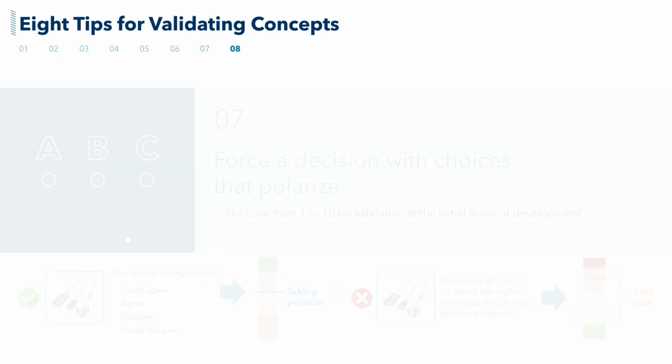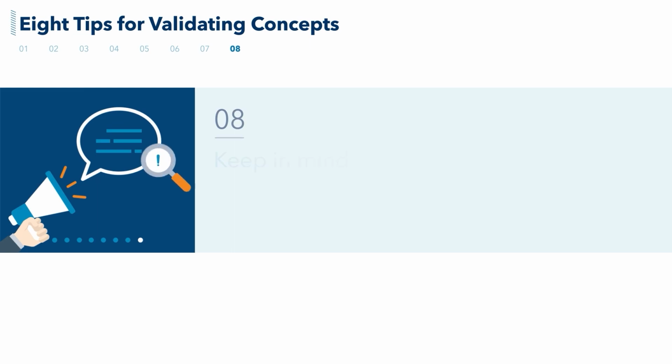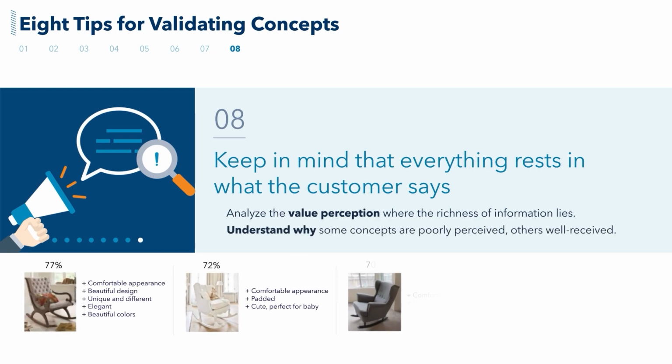Last but not least, keep in mind that everything rests in what the customer says. You may have big numbers like purchasing intent, but it's necessary to look at those open-ended questions. You can analyze the value perception and where the richness of the information lies. Most importantly, you need to understand why some concepts are poorly received while others are well received. Both perceptions pose value. I hope you like this video.